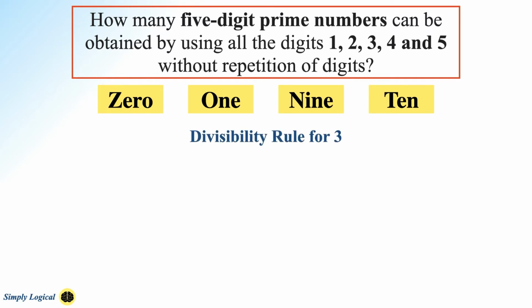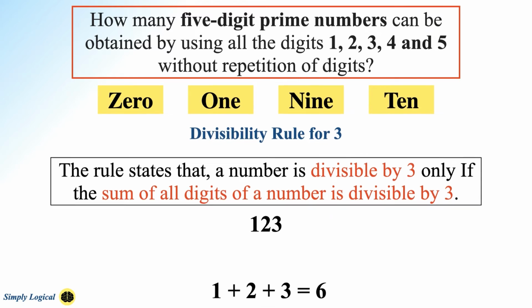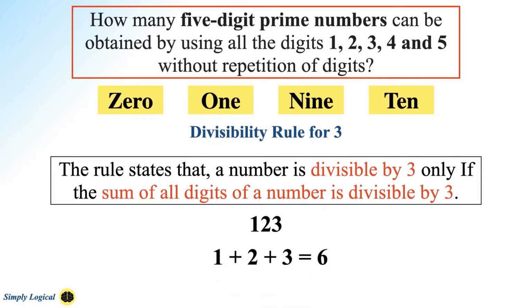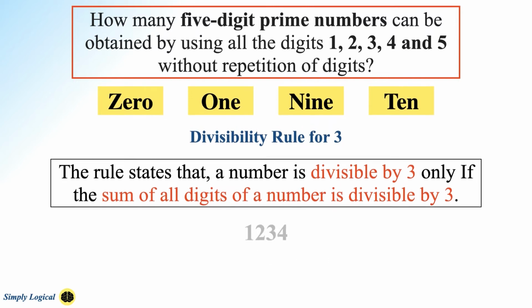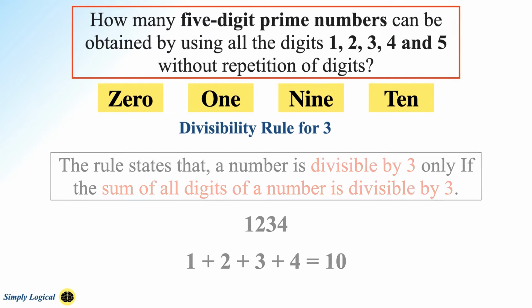The most important rule which comes in handy here is the divisibility rule for 3. The rule states that a number is divisible by 3 only if the sum of all digits of the number is divisible by 3. For example, 123 is divisible by 3 because the sum of its digits is 1 plus 2 plus 3, which is equal to 6, and 6 is divisible by 3. Take another example, 1234. This is not divisible by 3 because the sum of its digits is 10, which is not divisible by 3.